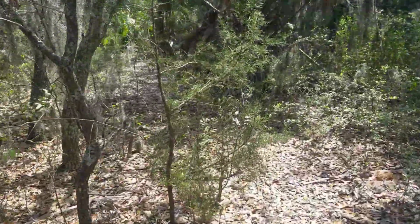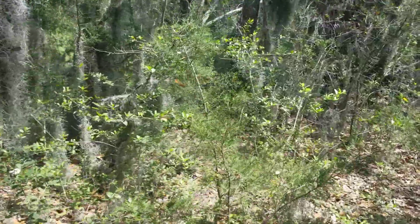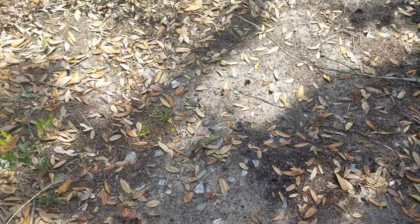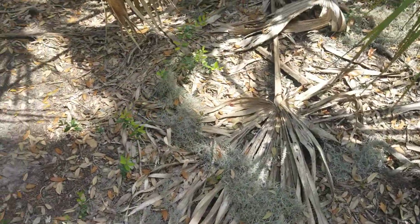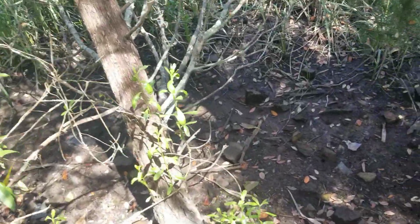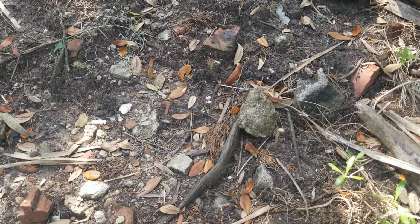Yep, this is the old dump. The 40s and the 50s. You can see a lot of broke glass right here on the road. Like right there. You can see a lot of bricks right in there. Bricks and glass right here.